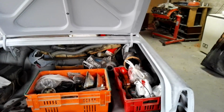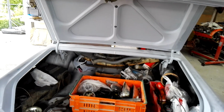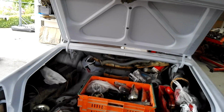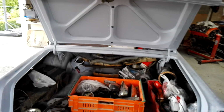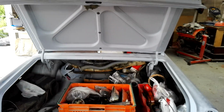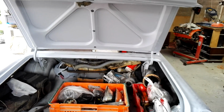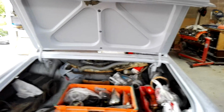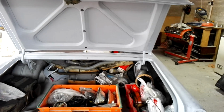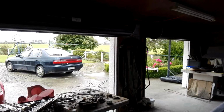If I was a bit further on with the build and I had it a lot further back together, I probably would have tried to store it for a wee while and maybe exported it to Australia and finished it off over there. If I'd had it painted and I could start piecing it back together properly, I probably would have kept it. But I would have to leave it outside at my father's, or he would have to leave one of his vehicles outside. I don't want him to have to leave his vehicles outside either, because the summer here has just been real crap, and it's heading towards winter again.